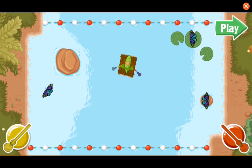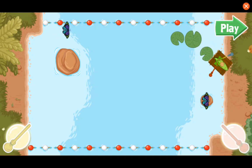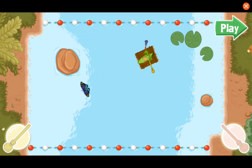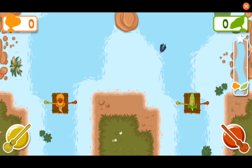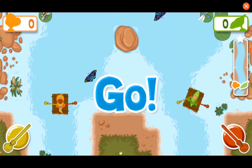Alrighty then, we're in the river. Before we start, do you remember how to paddle? Your raft has 2 paddles, one on each side. These buttons control your paddles. Press one button to paddle on one side and make the... Ready, set, go!